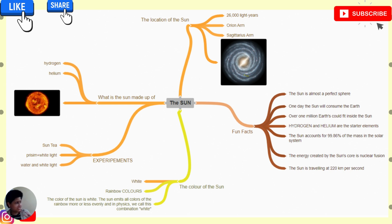It looks yellow because the rainbow's sharpest, most expanding color is yellow. And blue is the least one. That's why the sky is blue, or else it will be black. So be thankful for the sun, for your blue sky.